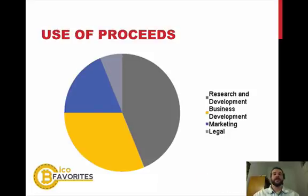Here is an insight on the use of proceeds. There will be a huge usage of proceeds for the research and development, then business development, of course, and then marketing and legal. So we're about to finish our presentation.